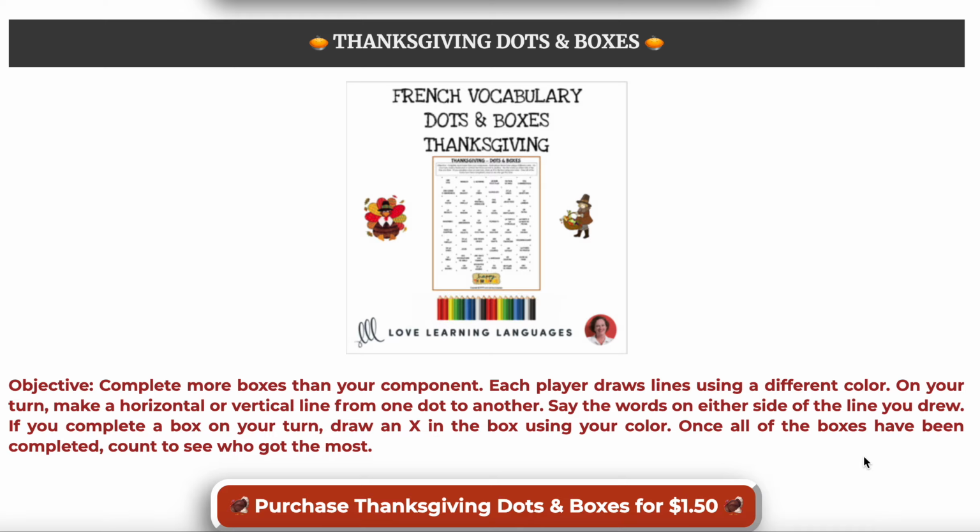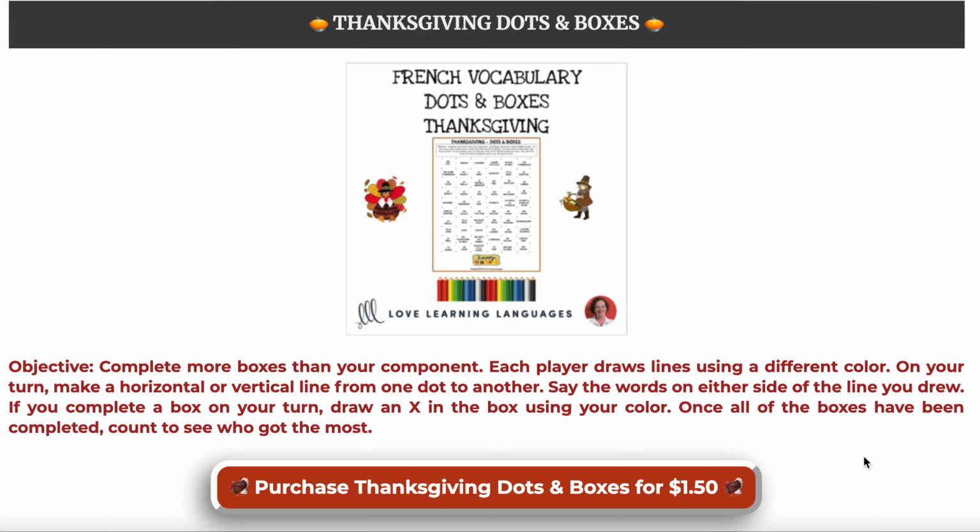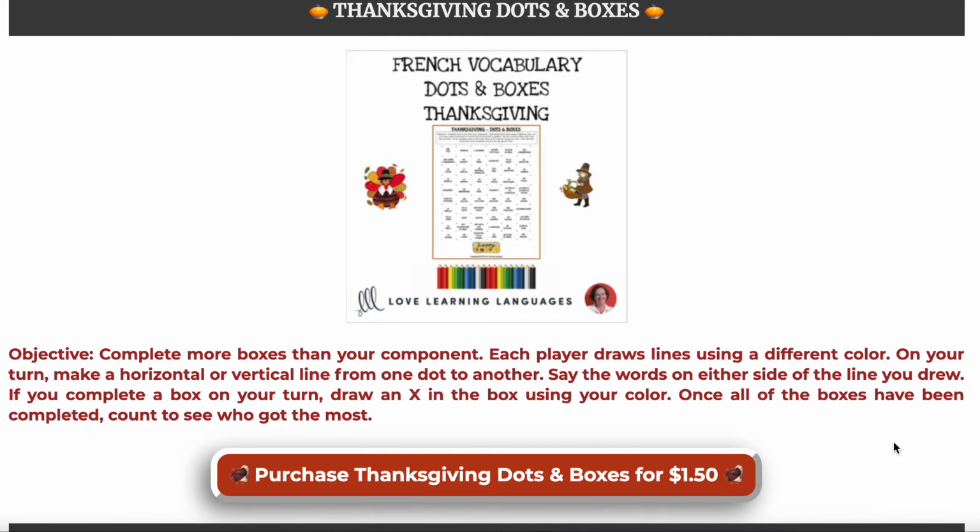Let's see. How about Thanksgiving dots and boxes? I have a lot of different vocabulary on here related to Thanksgiving, and my students really love this. I've always loved dots and boxes games. The idea is they work either in pairs or in small groups, and one person gets a chance to draw a line, and when he or she draws a line, they have to say the word either to the left and to the right of their line or above and below their line. Then it's the next student's turn to draw a line, and they do this back and forth until all of the boxes have been completed, and then they count to see who got the most boxes, and there you have a winner.